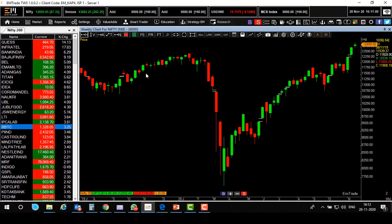So this week it has formed a doji candle. A doji candle is normally known for indecisiveness, but when a strong structure is going on, we normally read it as a continuation sign.